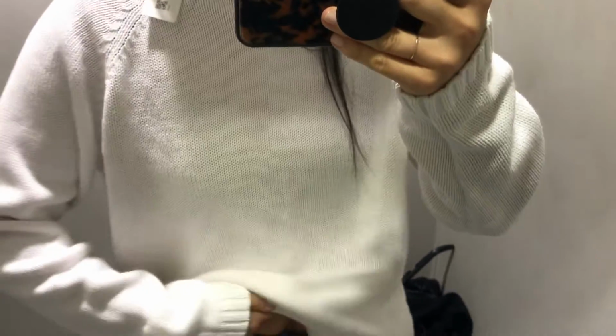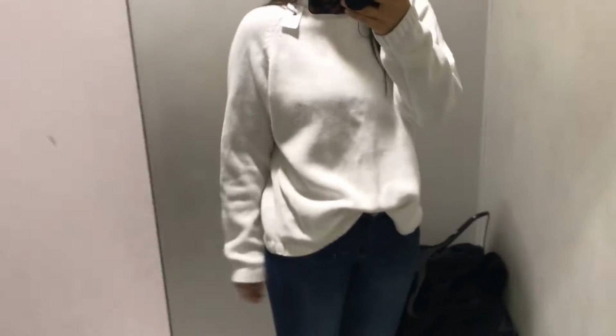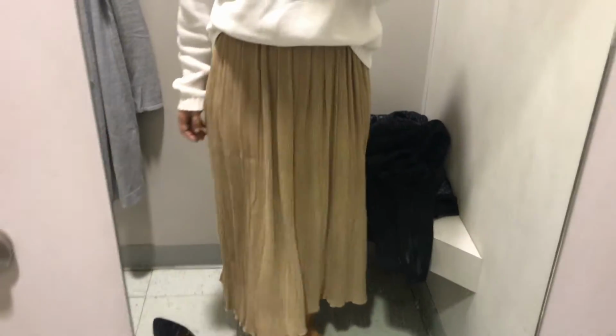This sweater, I really like the way it looks. I think it would pair with a lot, but it was impossible to get over my head. The head hole was so tiny, and it stripped all my makeup off. Here's that skirt. I love the color, and the material is pretty heavy, so it'll make a really great fall and winter skirt with little booties. Really excited about it.